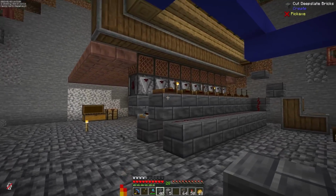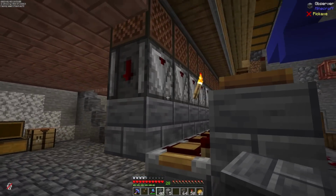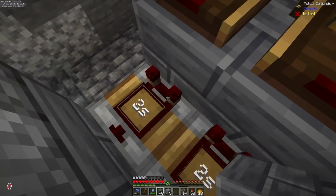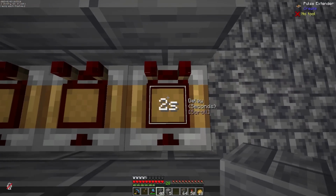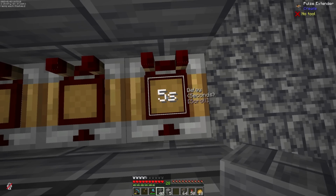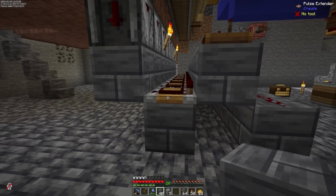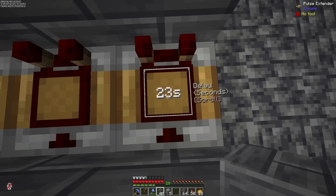So the way this is all going to work is right here. These are all the note blocks that you press up in the room down there with observers, and then the signal goes into these guys here. These are Create redstone extenders. They're basically repeaters that you can configure how long the delay is. Instead of the regular vanilla repeater, where you get 1, 2, 3, or 4 ticks, this one you can get to be like seconds and minutes.